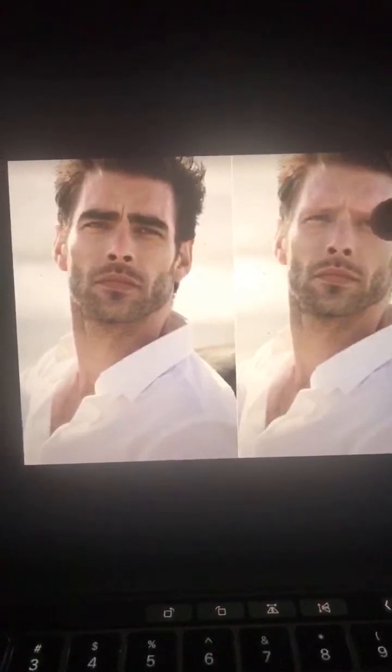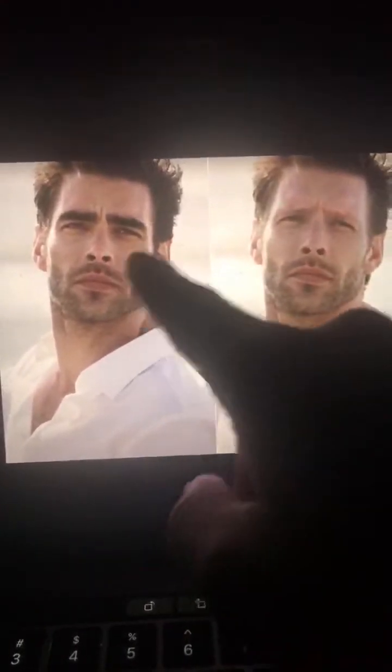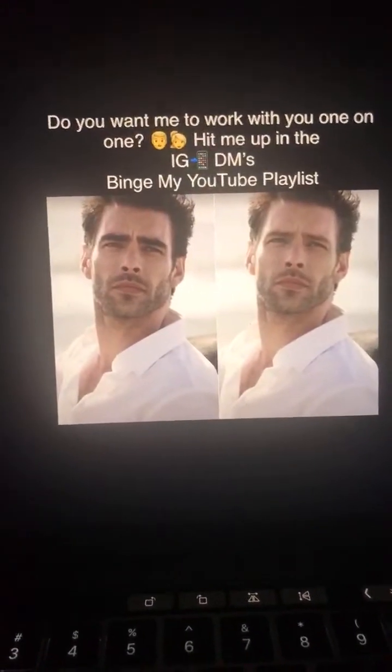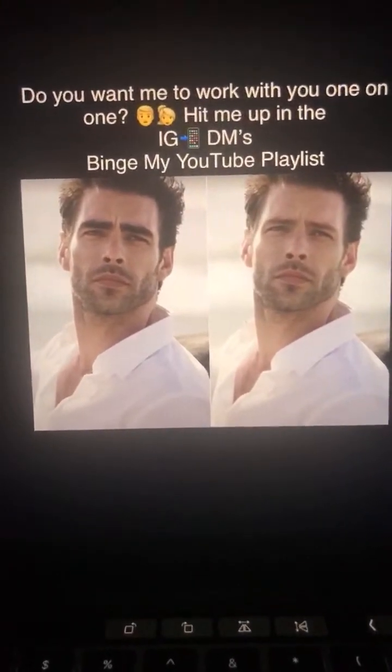As you guys can see, his eyebrows are a big portion of his overall look. But what if he had average looking eyebrows? What would that look like? I'm getting ready to change it in 3, 2, 1. So this is what he would look like if he had average eyebrows.